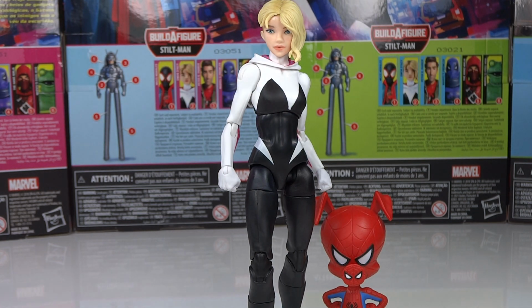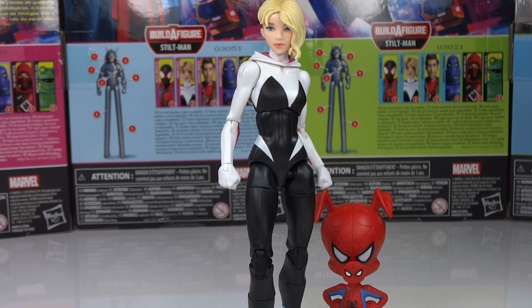She's the most like just a normal figure that you would get on average. I think a lot of the figures in this wave are very unique, mostly new sculpts, while this one I feel is a bit more average. Torso articulation has no reason to be limited, and yet it is for some reason. I do like the unmasked head sculpt. I think that's very nice. And the fact that she comes with Spider-Ham is awesome too. So not a bad figure by any stretch of the imagination, but comparing it to the rest of the wave, for me personally, probably my least favorite.